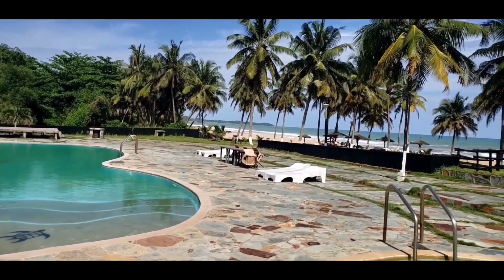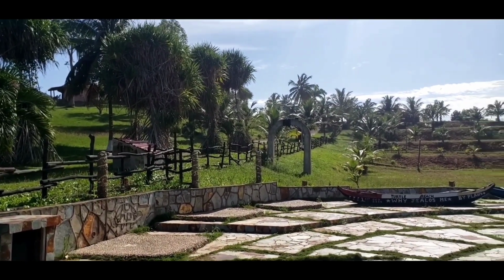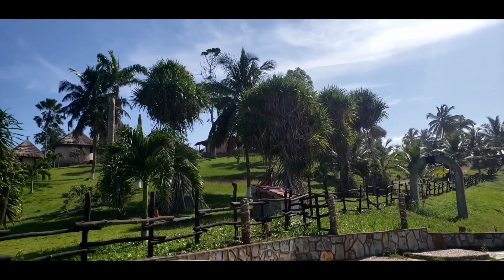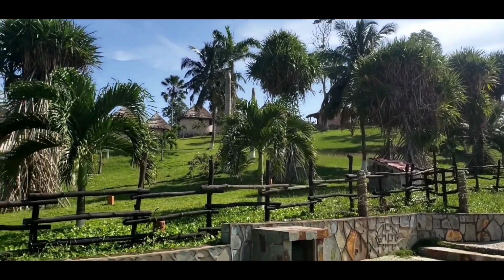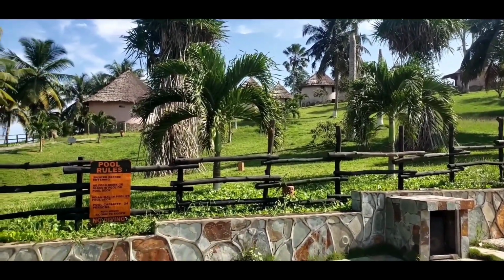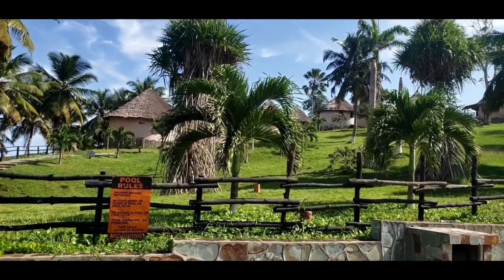You can see with these coconuts, with these trees, it's more ecological. This place is very nice and so conducive. I've been to a lot of places, but this is so nice. This place is very outstanding.